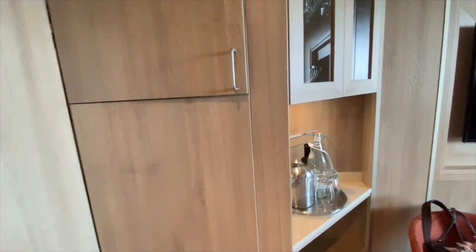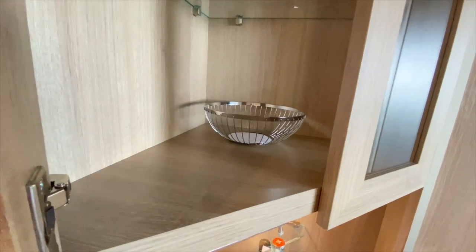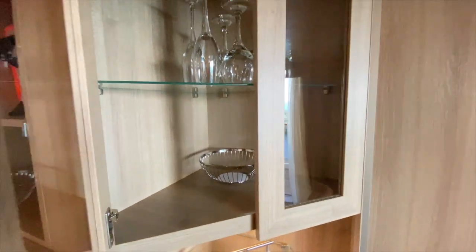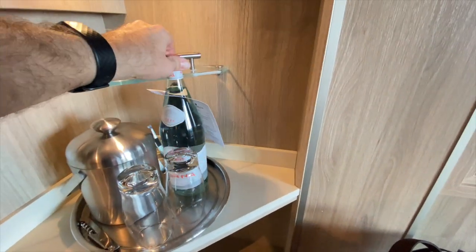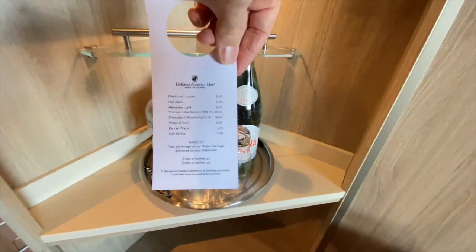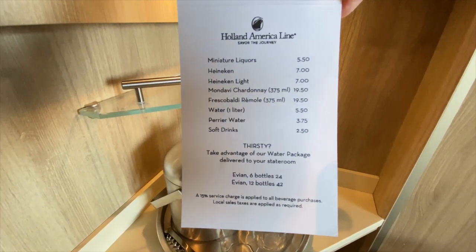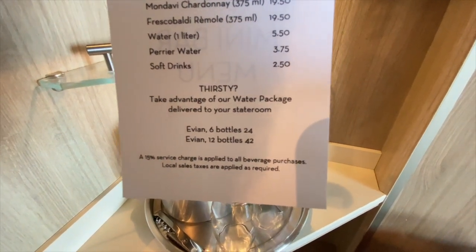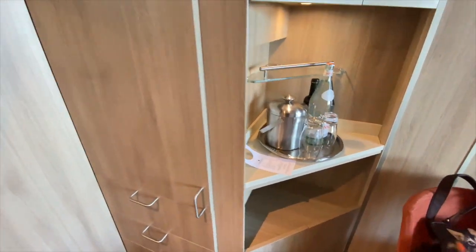Oh, now over here, now if you'll notice, there's a basket for fruit. They'll bring you fresh fruit if you request it. Okay, ice bucket, and here's water. That everything comes at a price. Yeah. 6 bottles of Evian water, $24. So we brought our own water. We bought from Walgreens before we came.